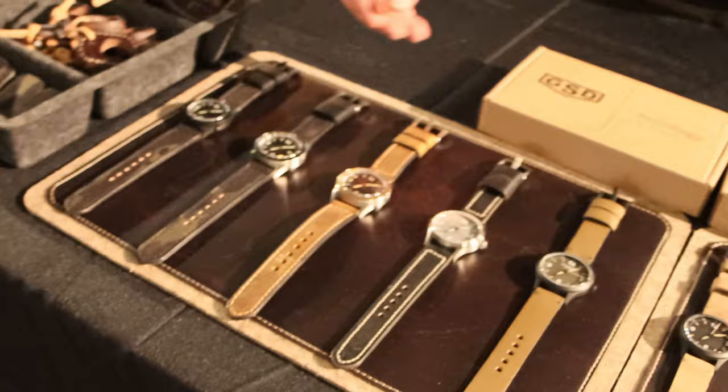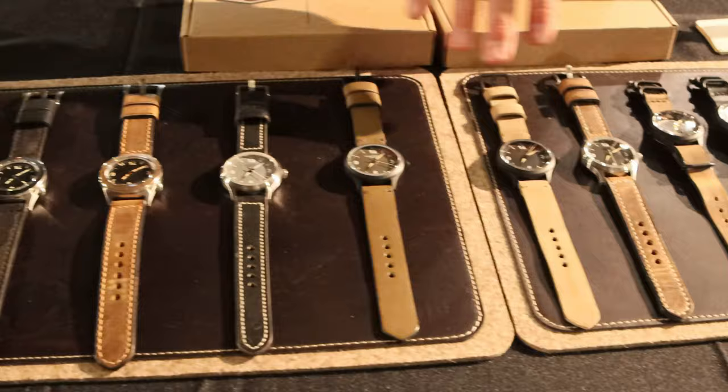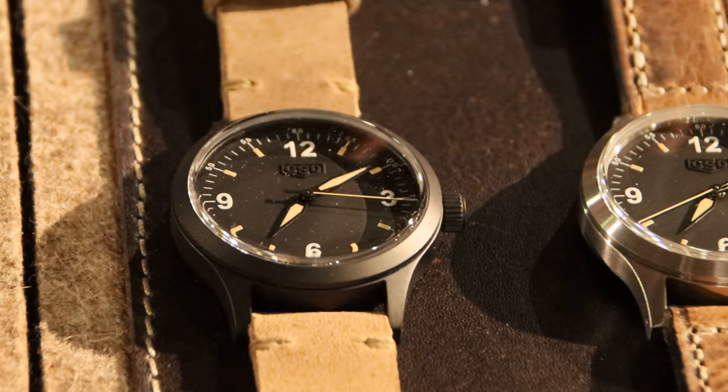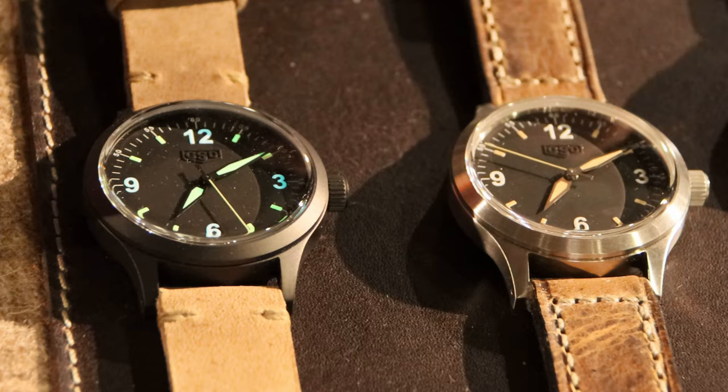This is kind of my field watch collection. These all have a Japanese automatic movement, water resistant to 100 meters, sapphire crystals, and Super-LumiNova on all of the pieces, so they all glow quite well. I got a couple different lume schemes on these models. Anyway, watches have always been my passion.